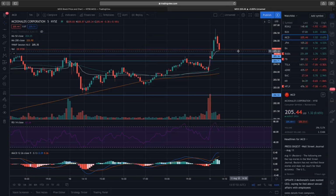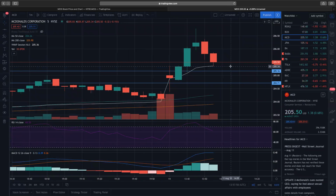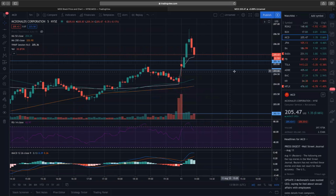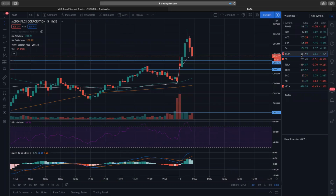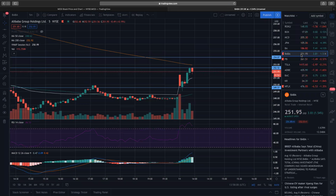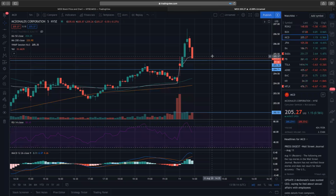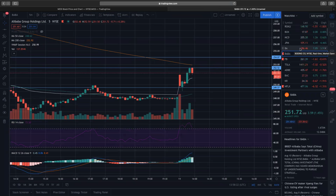Oh, look at that beautiful rejection off the VWAP, guys. That's lovely. That's really nice. Oh, can you guys hear me, by the way? Just curious. Yeah, okay, good. Look at this. Oh, it was a clean bounce. Not anymore. It was pretty cool, though. I liked the technical analysis side of things like that.